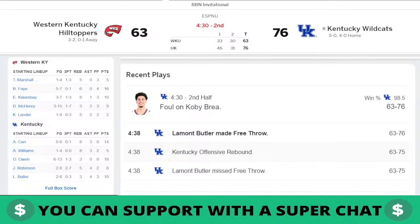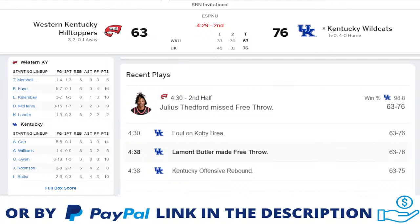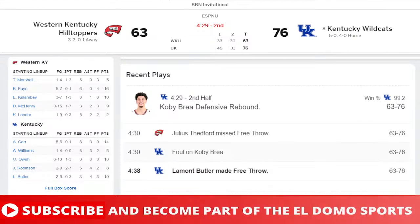4:30 left. Thetford back to the free throw line. It is a 1-and-1. Thetford with 5 makes and just 1 miss. He's made a statement tonight. It's in the air, and that one's long. Brea with the rebound. 4:26 to go. Kentucky by 13, 76-63.